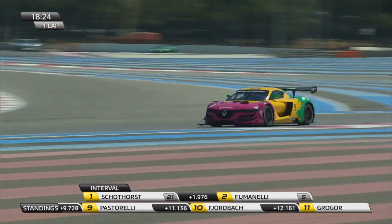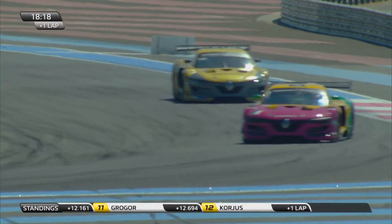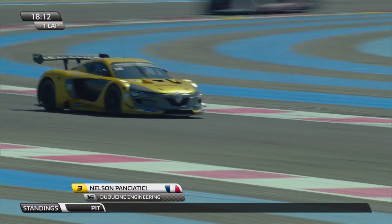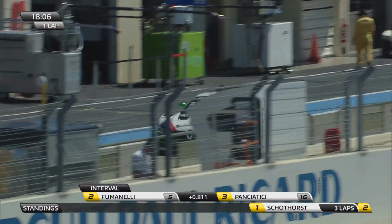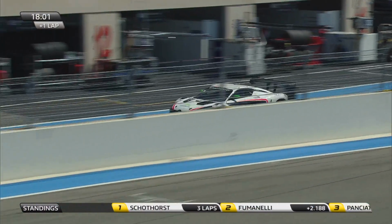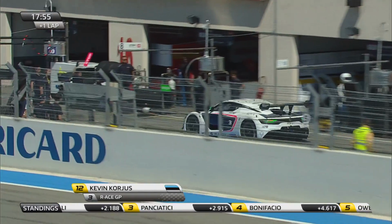Pieter Schothorst, though, has got his head around this package and this track. Took another second out of Fuminelli and Panciatici last time around. 2:03.776 is now the fastest lap. And the gap, 2 seconds now. Pieter Schothorst in number 21 car, as Nelson Panciatici in this car. It's Kevin Cahoos, meanwhile, is onto pit road, as Panciatici tries to get onto terms with Fuminelli in second.